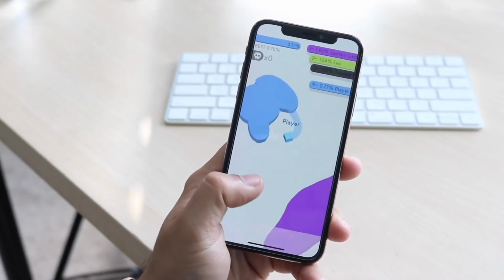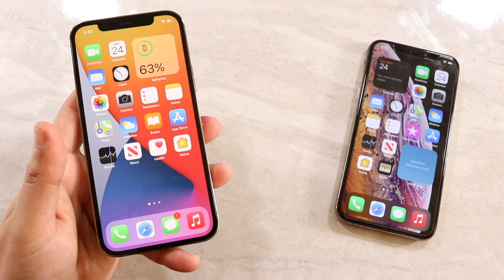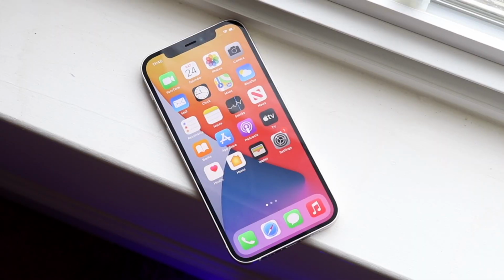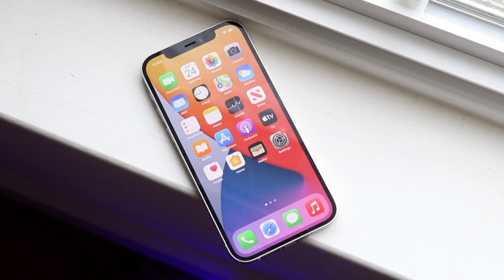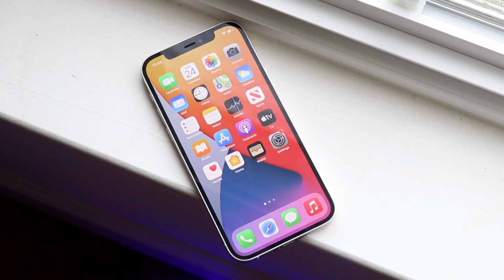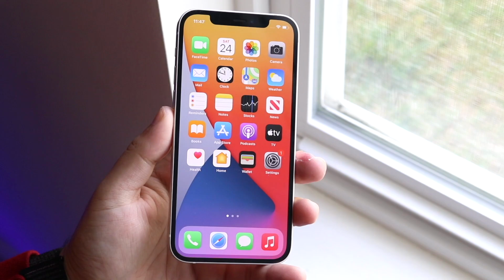So with the iPhone 12 Pro, on the other hand, we're getting a 6.1-inch Super Retina XDR OLED display, and this one is 1170 by 2532, so a little bit higher resolution, not an insane amount, but it's still a higher resolution display than the iPhone XS. So far from what I've seen, it looks like a very good panel. I don't have anything to hate on it, so that's a very important thing to keep in mind.